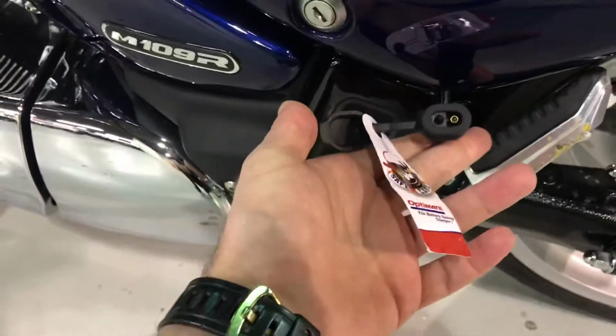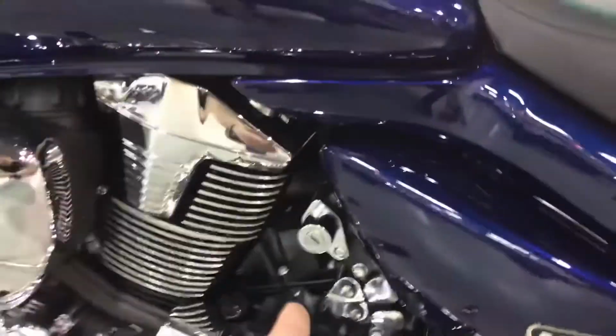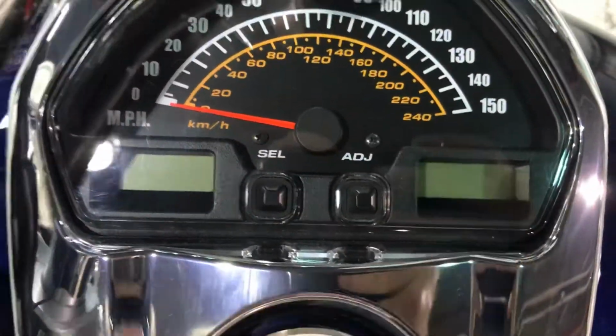This is the battery lead to charge the battery over here, and here's the ignition on the side too. So the bike is fully certified and is ready to go. The speedometer here shows miles and kilometers as well.